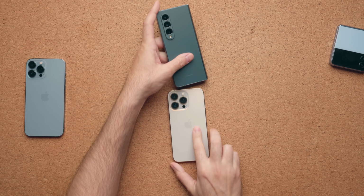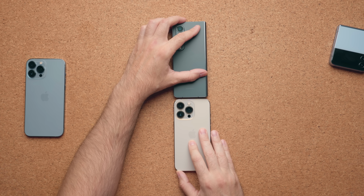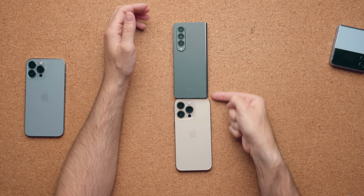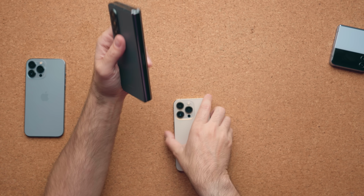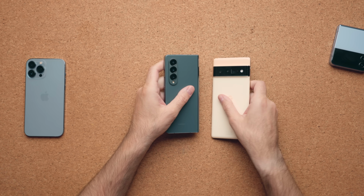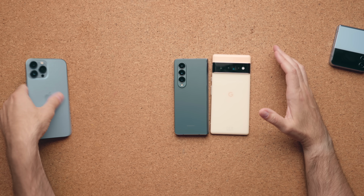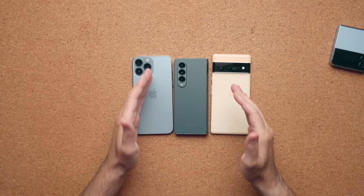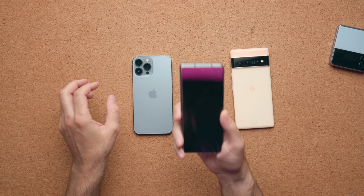For example, here is the iPhone 13 Pro, okay? I have them lined up. The 13 Pro is actually a tiny bit wider than the Fold 4. Take something like the Pixel 6 Pro and the iPhone 13 Pro Max, the height is shorter than the other 2 devices. Now, some would call this an actual remote for your TV.